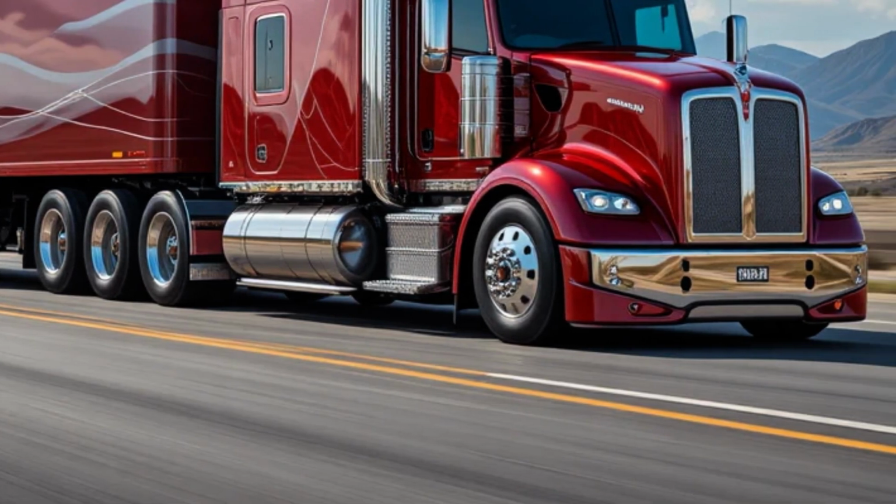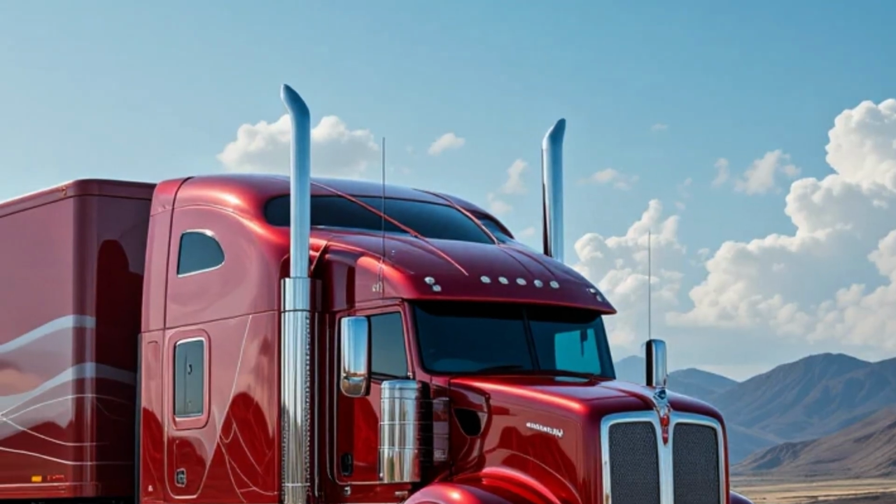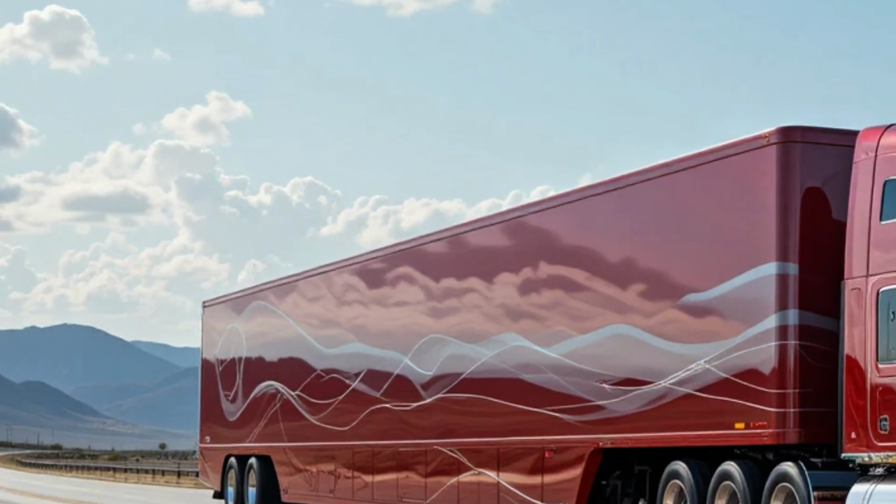And when you realize the price tag can rival that of million-dollar homes, you start to understand why this 26 Kenworth T2000 Motorhome is being called one of the greatest designs of our time.